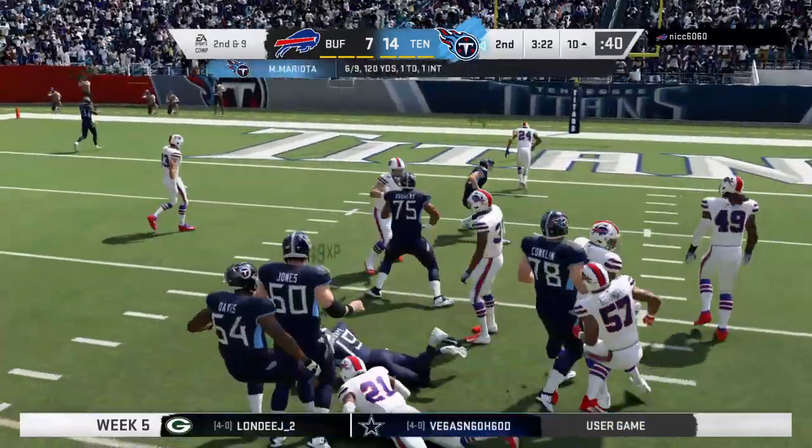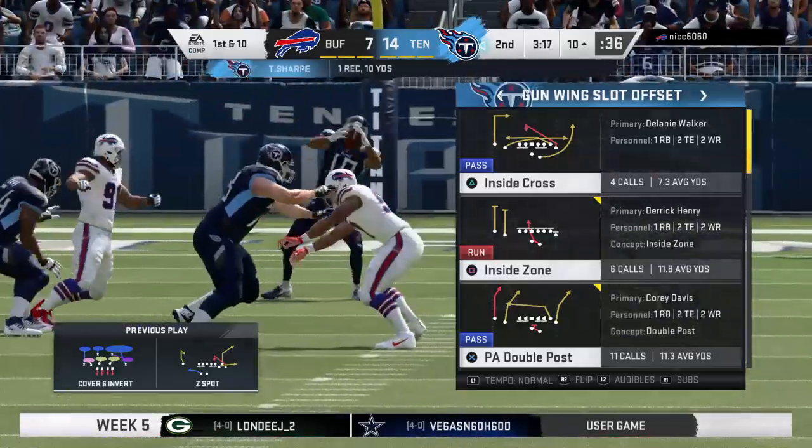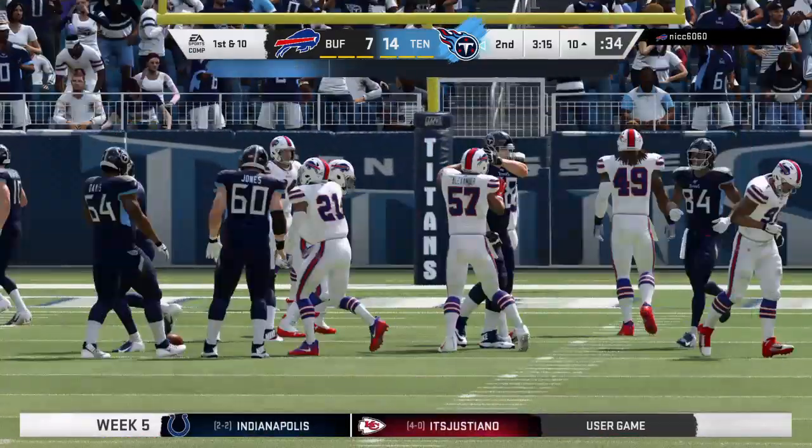Sharp hauling it in from Mariota, and he takes it down to the 10-yard line. It's a first down on a gain of 10.